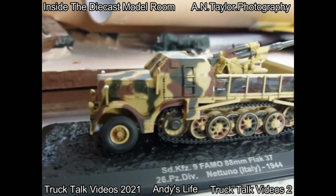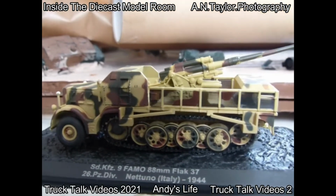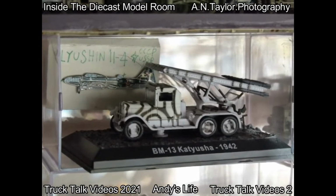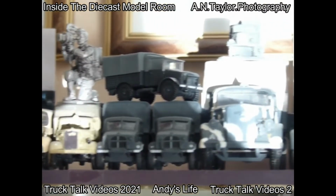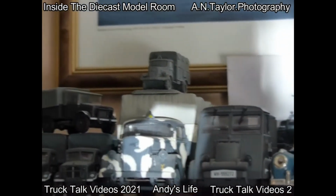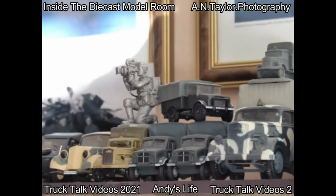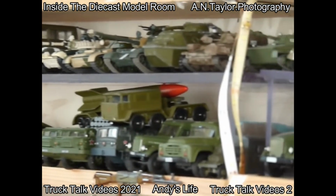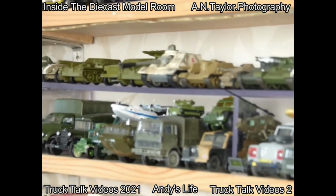I've never seen one, but I just had to get that Atlas Editions Faun half-track and a Katyusha, and they were actually nicknamed Stalin's Organ because of the sound. That's a very rare Renault HAN. Only 3 of those models I've seen in the UK. They are from Solido from France. They run on wood and gas. That was of course the alternative fuels that Germany used circa 1942.